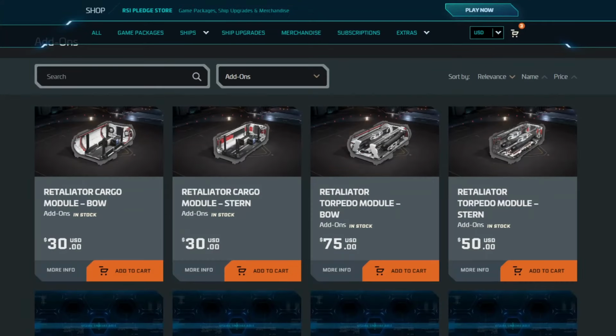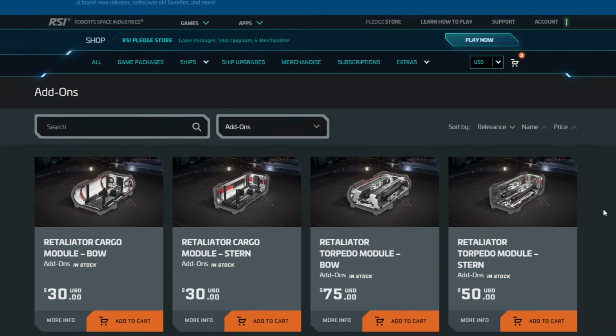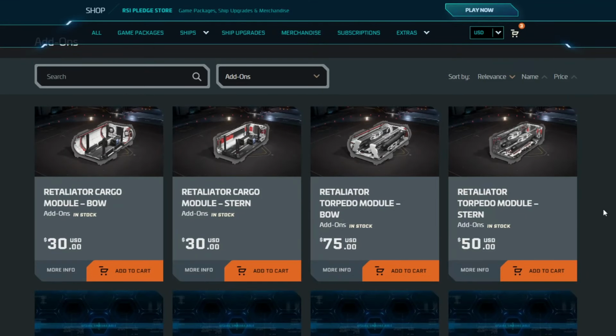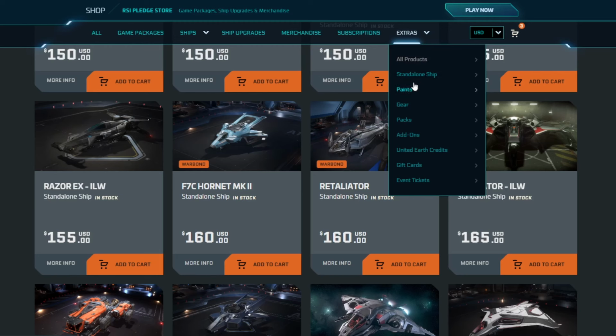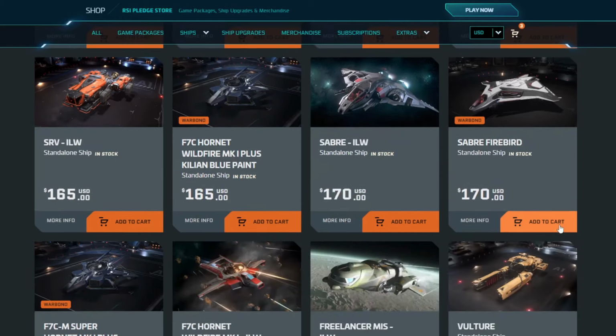Hey, I just realized I put something in the video about the Retaliator and its modules and didn't show you where you could actually get them. They do not, in fact, have Warbond pricing available for the modules. What they have Warbond pricing on is the Retaliator with one or all of each of these modules. You go to extras, and then you come down to standalone ships, right? This will open up. You scroll down until you see the Retaliator Warbond. This is the base with no modules.